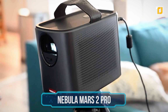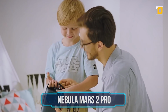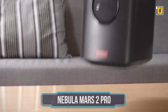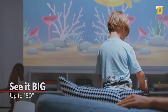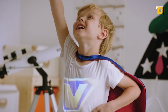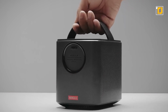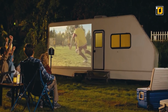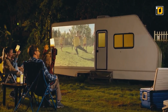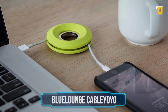Number 6. NEBULA Mars 2 Pro. This portable projector was designed with smartphones in mind. Now, you can turn any interior into a cinema with this awesome gadget. The NEBULA Mars 2 Pro has a built-in battery that can last up to 3 hours, and amazing 10-watt speakers for an excellent audio experience. The projection quality is excellent, and even a dark wall or light from a window won't ruin it, as it would a traditional projector.